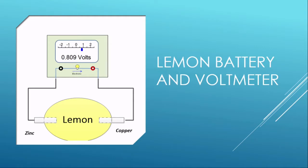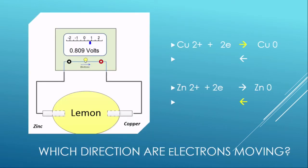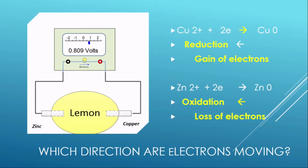In the lemon battery, what was going on? Well, the zinc was giving up electrons, which ran in the black lead of the voltmeter across and back to the copper. What's going on at those two electrodes? Copper ion surrounding the metallic copper has gained electrons to become metallic copper. Zinc was zero charge, giving up electrons to become zinc ion. These electrons moved from zinc to copper in this direction. The copper was being reduced, the zinc was being oxidized.